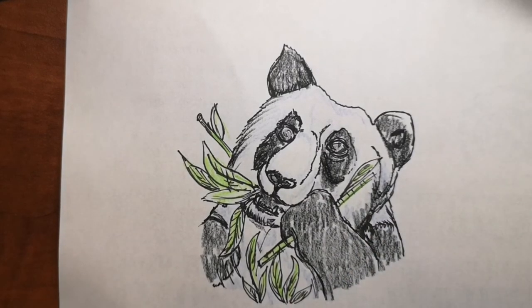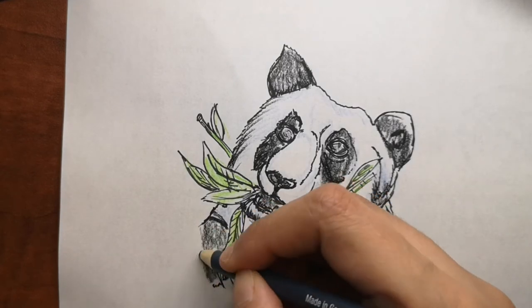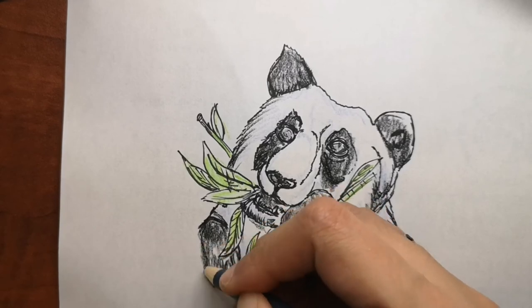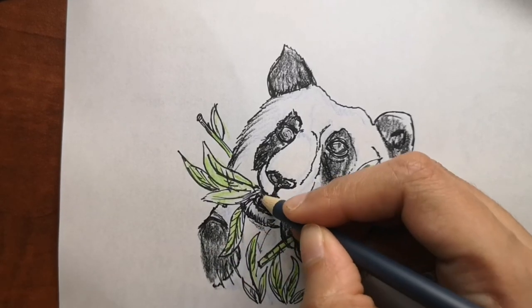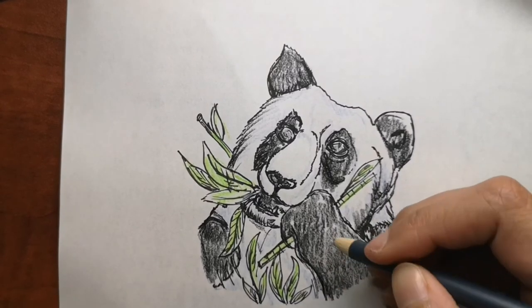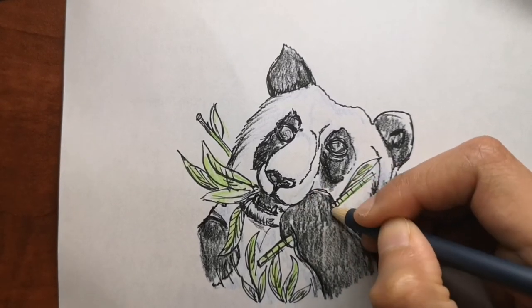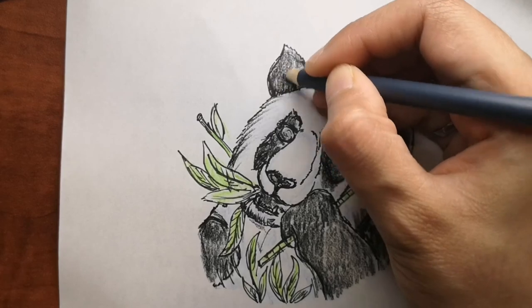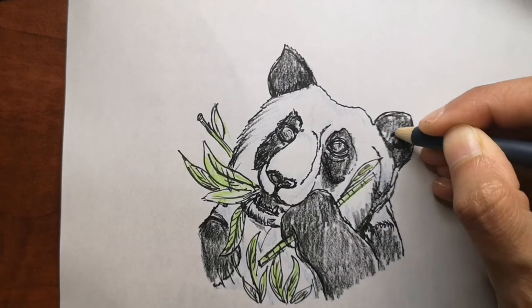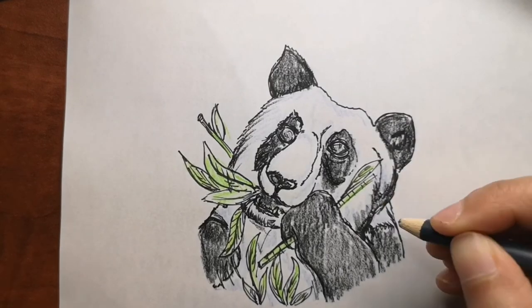So we're almost done with the drawing of the panda. An adult can eat 12 to 38 kilos of bamboo per day. They need a lot of food, and they weigh 150 kilograms in captivity.